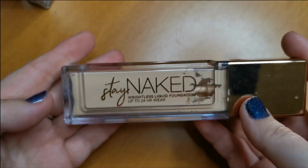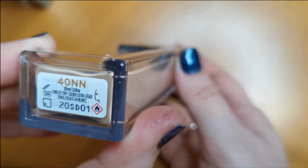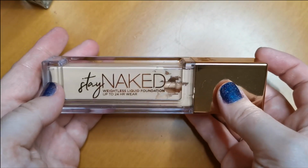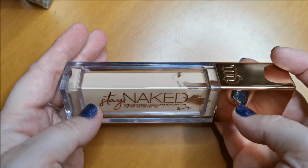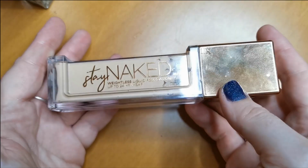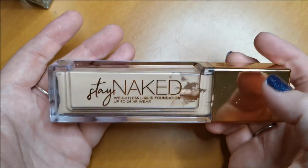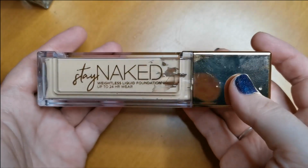Right, okay, we've only got 3 left, and all 3 will be staying. So first up, I have the Urban Decay Stay Naked Weightless Liquid Foundation. I have it in the shade 40NN. I love this. This is one of my favourite foundations. It looks so beautiful on the skin. Your skin looks like skin. There's nothing really else to say. It's just beautiful. I love it, and I am not parting with that.